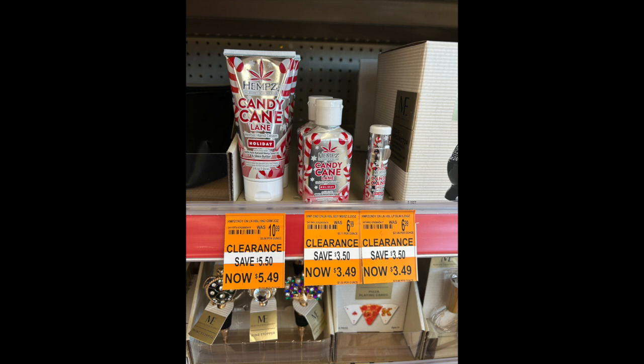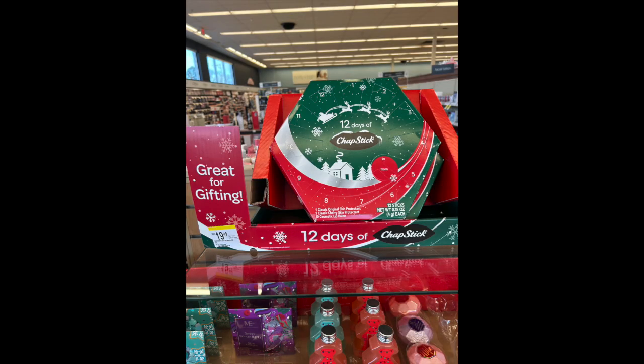And then something I've been watching, this is certainly not on clearance yet, but the advent calendar for Chapstick. I have a problem with this. This is $19.49, which is a weird price for Walgreens, but I'm hoping on the 26th this is 50% off.